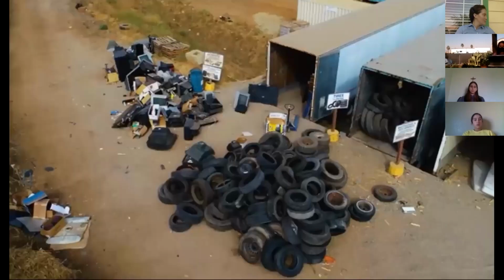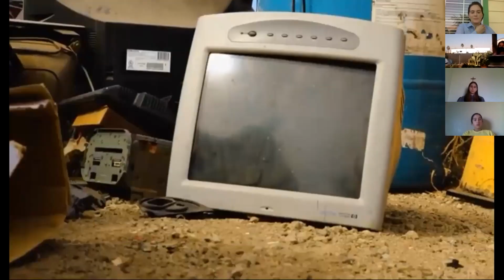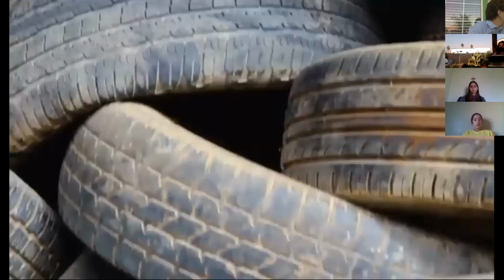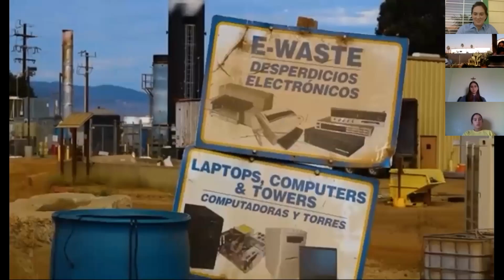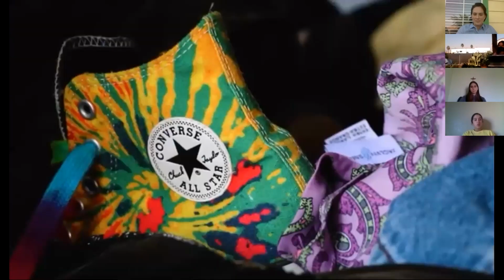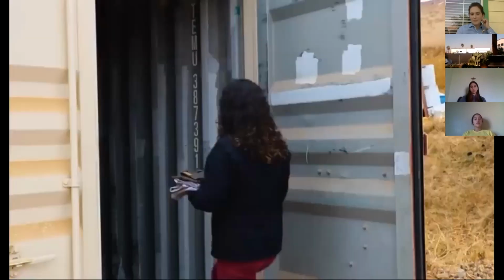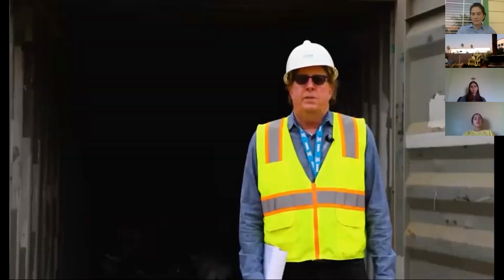Here you are at one of the most popular areas of the MRC, Materials Recovery Center, at Johnson Canyon Landfill. Here you can bring your old and used mattresses and box springs, used tires, and electronic waste, including televisions, old recording equipment, computer equipment, and anything electronic. Here we are at the used clothing and textile donation area of our MRC. In this area, you can bring your used clothing, bedding, towels, and other textiles. Clothing will be cleaned and redistributed to low-income communities, and the rest of the material will be repurposed for other types of textiles.